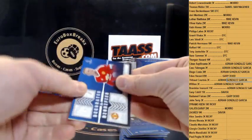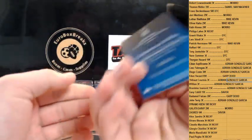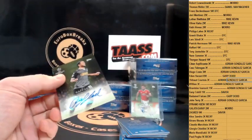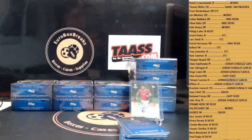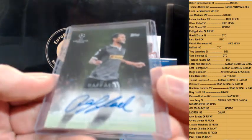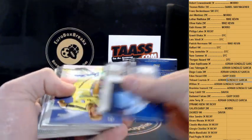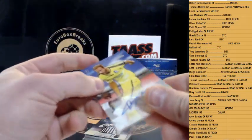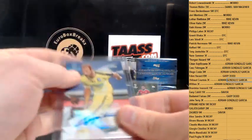Alright, autograph. Good luck. Who's it gonna be? Is it a regular one or a black one? Not sure. How about Raphael? That's a regular one. No, to 150. Oh. Raphael to 150 for Gladbach. Raphael. Alright, next up. Got Company. And Dejaegere for Gent. No, Depoitre, sorry. Depoitre for Gent. Not numbered.